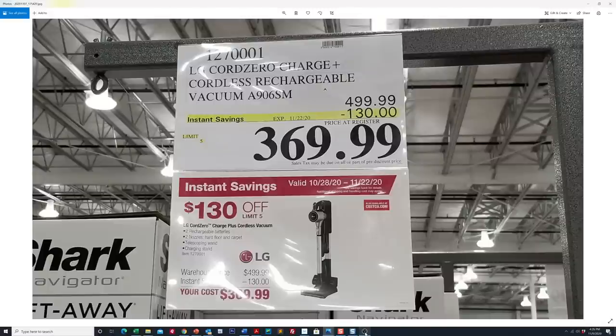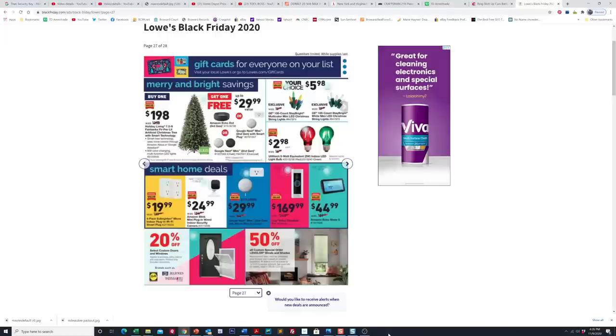But here they're selling the LG cordless zero also, but they've taken $130 off, so they're selling it for $369. This is right now. This has been going on since October 28th, and this will be going on until November 22nd. If you are a member at Costco, this vacuum is way cheaper than it is at Lowe's for Black Friday. So to me, this was kind of a non-event.